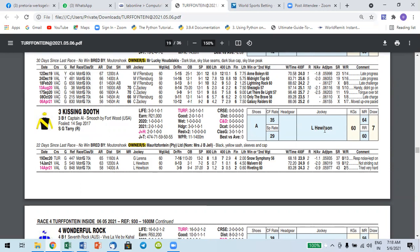You can actually also try and consider taking the double, race 3 and race 4, with the 2 Tarry horses might be a nice double to take. But this horse ran on 23.3. And I think the 1600 meters will even suit it better.